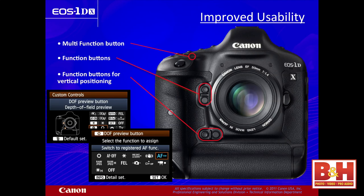Okay, so the front has two programmable buttons. If you look at it, it looks like four, but one angle is for shooting vertically, and the other one is for shooting horizontally. And these two buttons can be set to relatively whatever you want. Do you want them the depth of field preview? Do you want them to be able to switch from JPEG to RAW? These two buttons are customizable to whatever you want.